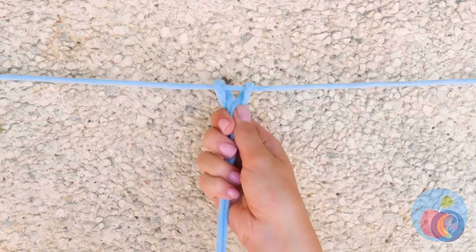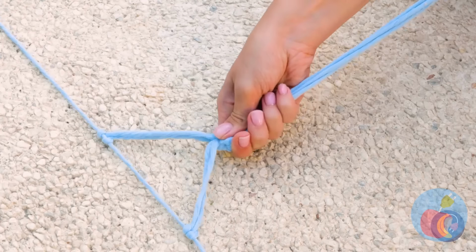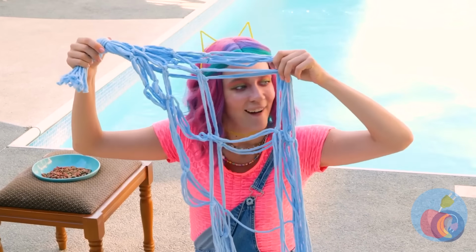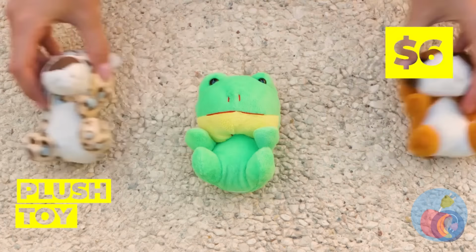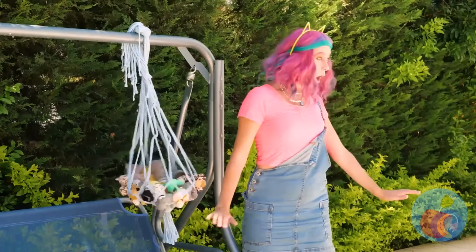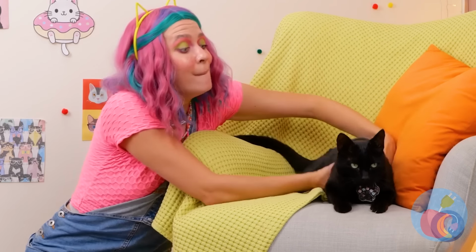Except we're gonna use it for our next craft. I wonder if this girl's ever played Cat's Cradle. I feel like it'd be right up her alley. Oh, these plush toys would be great for that net we just made. Of course, you can't have much of a cat house without a cat.